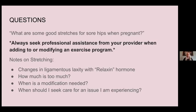Notes on stretching. There is a hormone called relaxin that floats through your body when you're pregnant and allows your ligaments to relax a little bit. Really important for pushing. We're super grateful for it. However, it can also put you at a little bit higher risk for a soft tissue injury. The reason is our stability comes from three main things: our bony structure, which would include our joints, our ligaments, and our muscle. So if ligament stability has gone down a little bit because of that relaxin hormone, that can put a little bit more strain on our muscles.